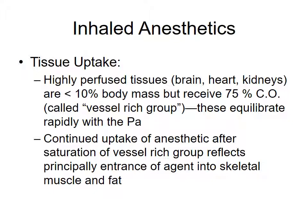Now, once they are full, you'll still have continued uptake of anesthesia, and that's reflective principally of the agent being absorbed into the muscle and the fat. So the vessel-rich group will quickly absorb the anesthetic and get full. Here, 10% of your body weight, 75% of your cardiac output. Okay, so very high perfusion.